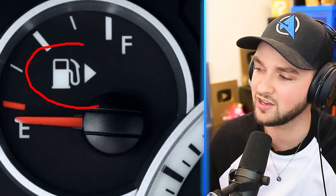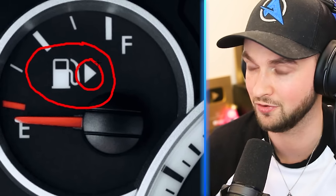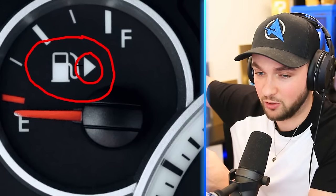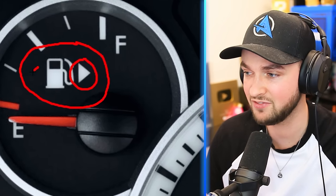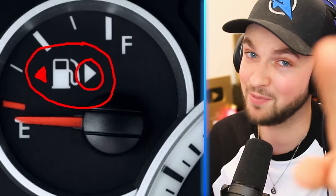Super useful information. Inside all of your cars, you'll see the gas pump indicator. But did you know the arrow either side of it tells you which side of a car you need to refuel on? So with an arrow on the right, you always want to make sure that the petrol pump's on the right side of your car. And if it's facing the other way, you know to do it on your left. And now you'll always know where to park for fuel.